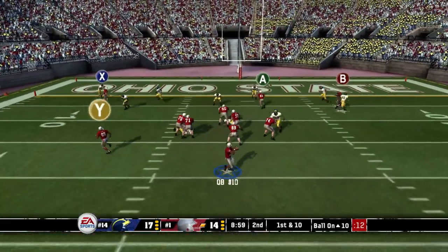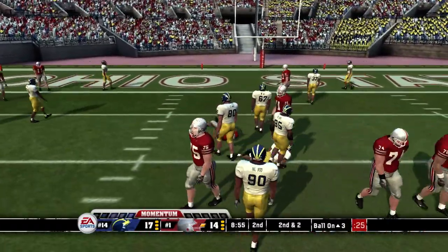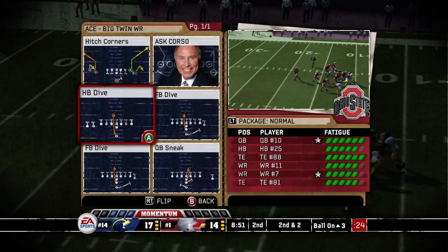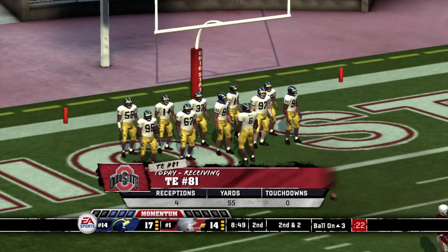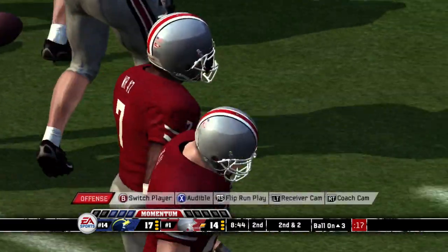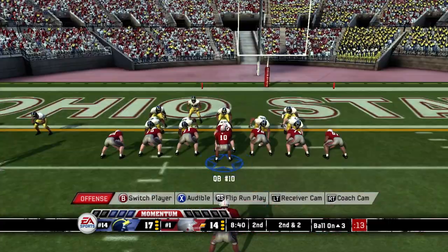Back to pass. He's looking. He throws it. And it's caught. The pass good for maybe 7 yards. The defense might be looking for a run. So I'd put the ball in the air and try to get 6. Number 25 lines up as a single back.